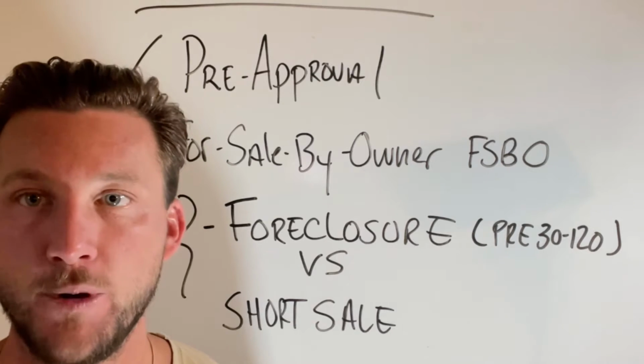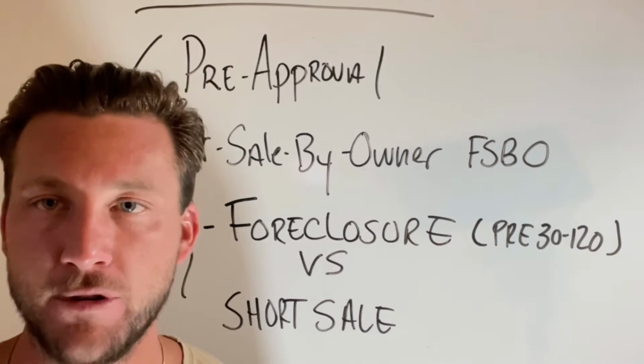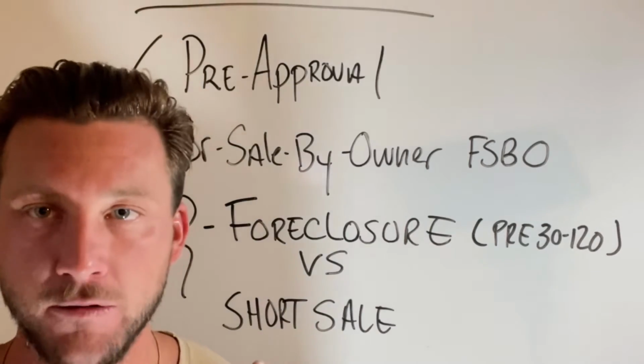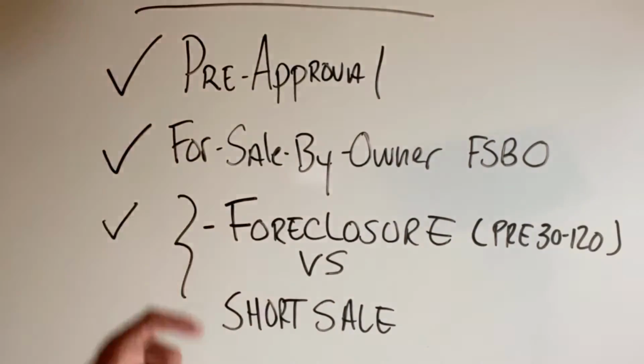You need a pre-approval for any offer. I honestly won't even show a house without a pre-approval, because it's wasting your time, since you don't know if you can afford the house, and it's wasting my time, and we know time is the most valuable asset that we have. For sale by owner.